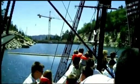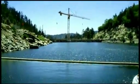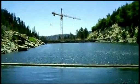Up ahead of us is what we call the New Dam. It's also referred to as the Eastwood Dam. John Eastwood was the engineer builder. He built it on time and in budget back in 1911. That cost $138,000 to build.